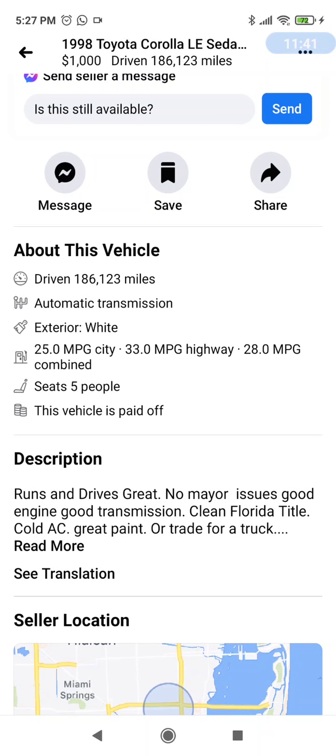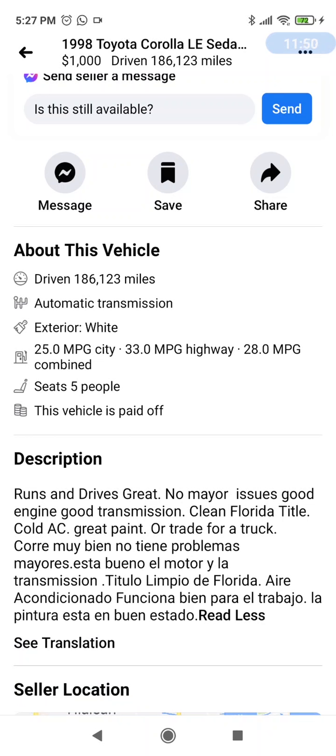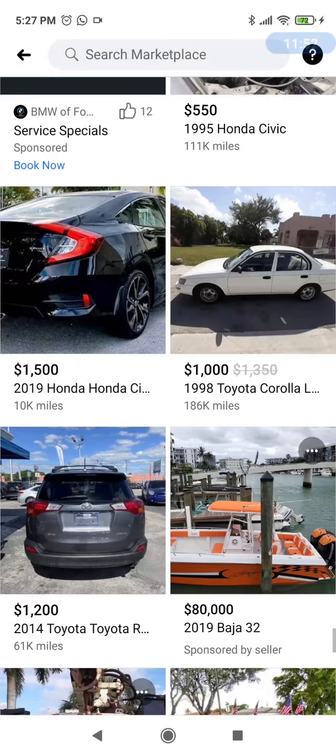Let's see what the description says. Runs and drives great, no major issues. Good engine, good transmission, clean title, good AC, great paint, or trade for a truck. And the rest is in Spanish. No need to go any further.